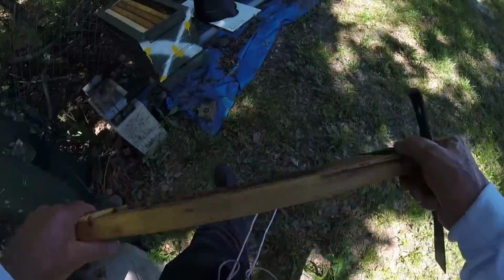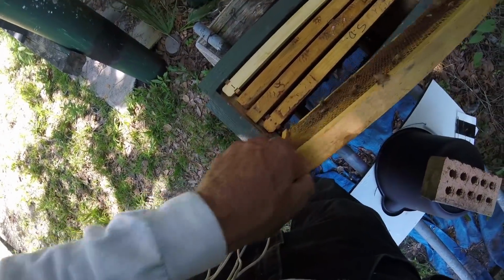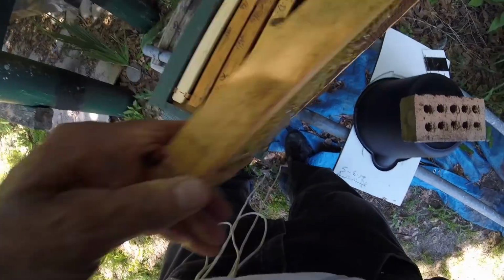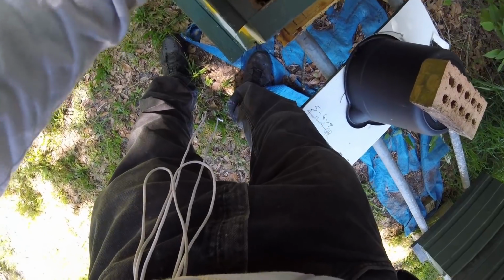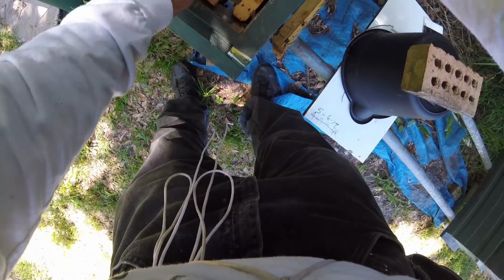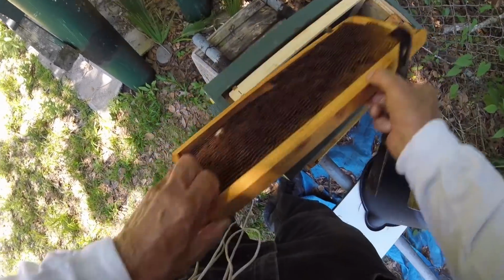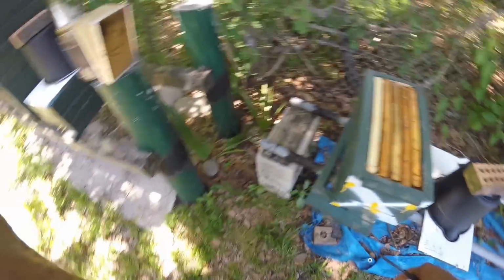So what we're going to do, if this is a removable bottom, see, the wax moth and stuff haven't found this colony yet. These are some nice combs here. So what are you going to do, buddy? Let's see if we can't snatch this off of here. Yes, we can.